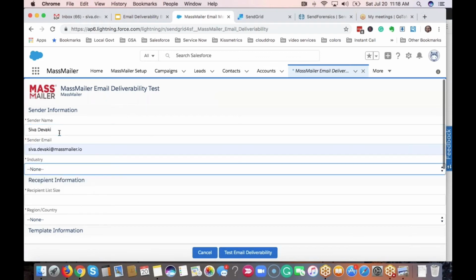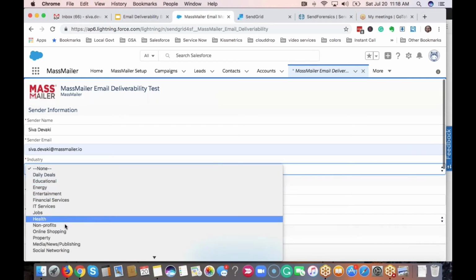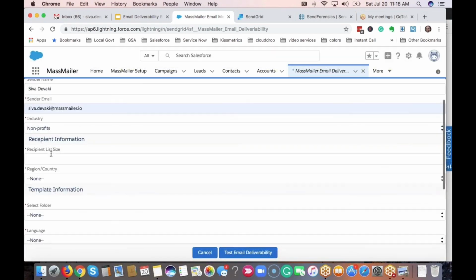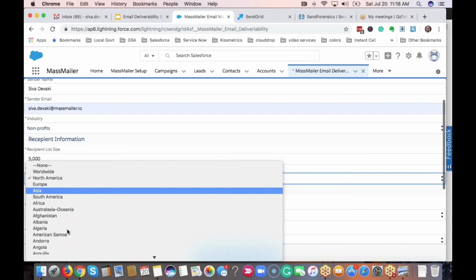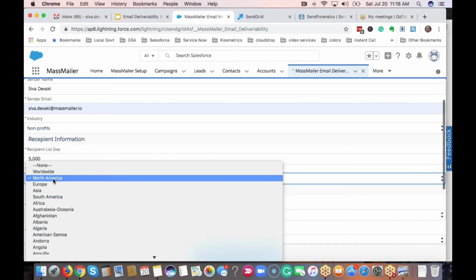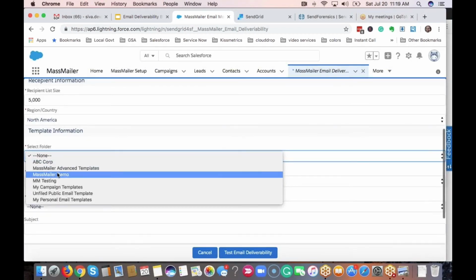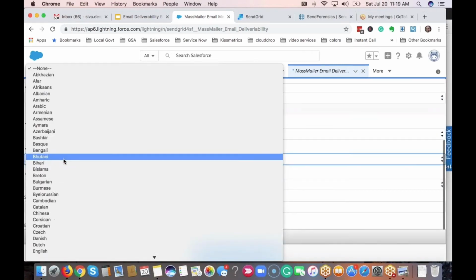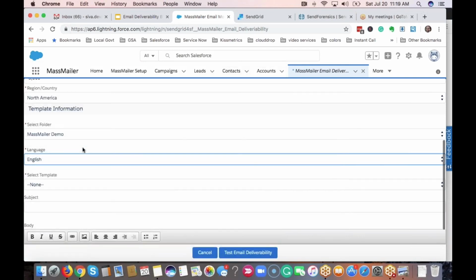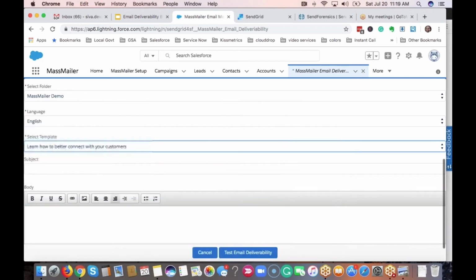Any business user can just come here, add the sender, whoever the sender may be, and pick the industry that they belong to. Let's say they're a non-profit, and I'm sending out an email to, say, 5,000 recipients. I'm sending to the North America region, or you can also select a specific country, or you can say worldwide, whichever one you want. The next step is to select the template. I don't have a non-profit related template, so I'm just going to pick something random. Then the language the actual email is written in. Let's say it's English. And then you can select the respective template.